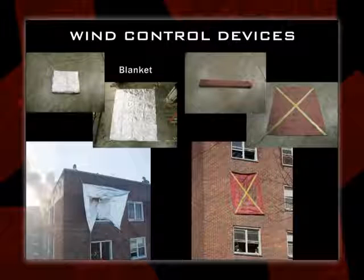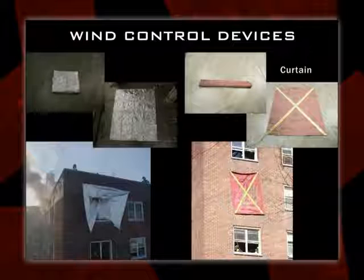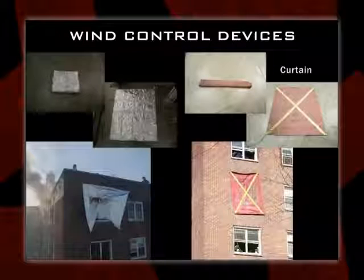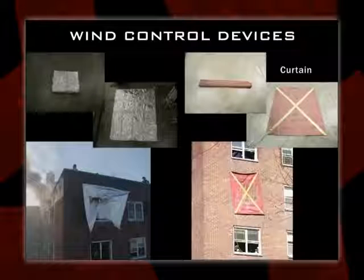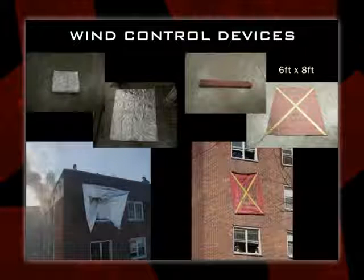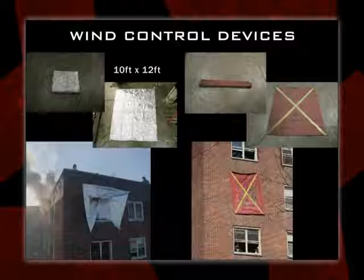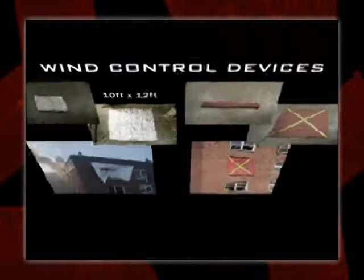And then you've got the wind control curtain here, which has ribs in it, some metal rods in it, which allow it to stay stiff across the window opening. And this can be deployed from a single firefighter from above and anchored from a single firefighter below with the corner straps. And that rolls up. This is 6 feet by 8 feet. This is 10 feet by 12 feet. So you can see the scale of the two wind control devices there.